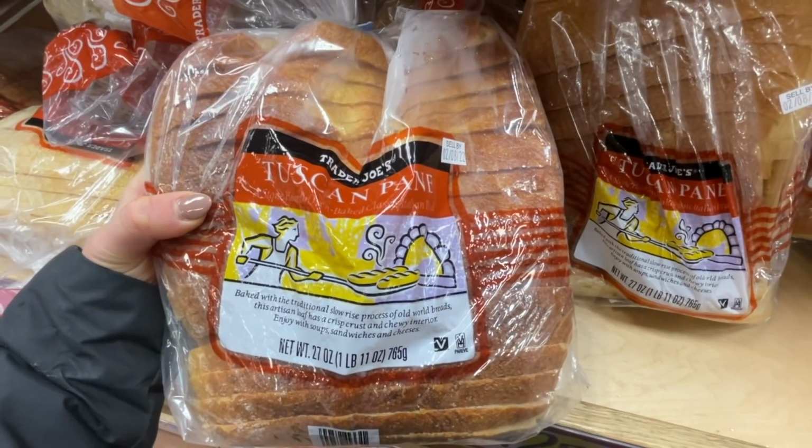And I'm sure it'll be off the shelves in no time, because Trader Joe's loves to do that to us. They always keep us guessing by making us fall in love with products and then leaving us like a one-night stand.